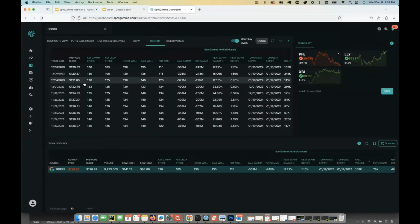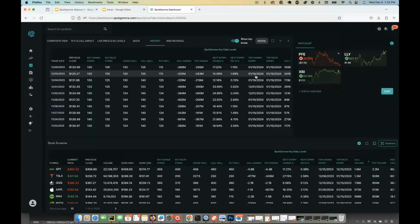So you can see this gamma strike has been at 130 over the last several days, despite the stock actually going below it. This is the stock price. So even though we've tested this level, it has not moved, which I think is an indication of support. Same thing with the hedge wall, it's stuck at 130. The other thing I would note is that these big options positions, the biggest options positions, are not set to change until the 19th of January, that big January expiration I mentioned.